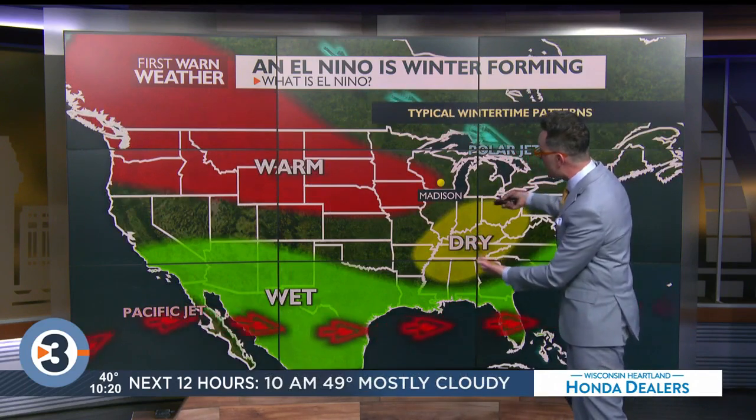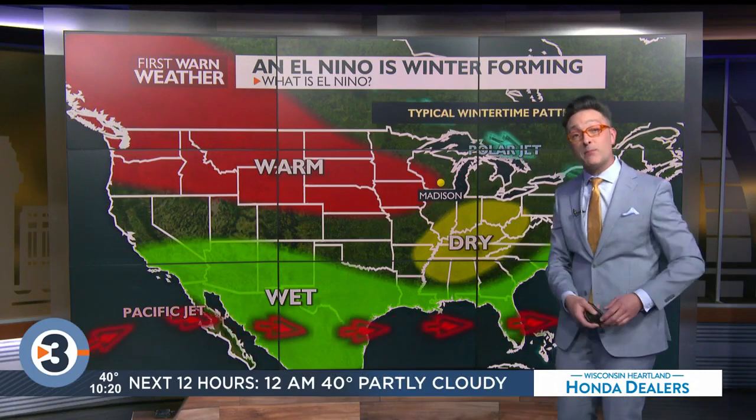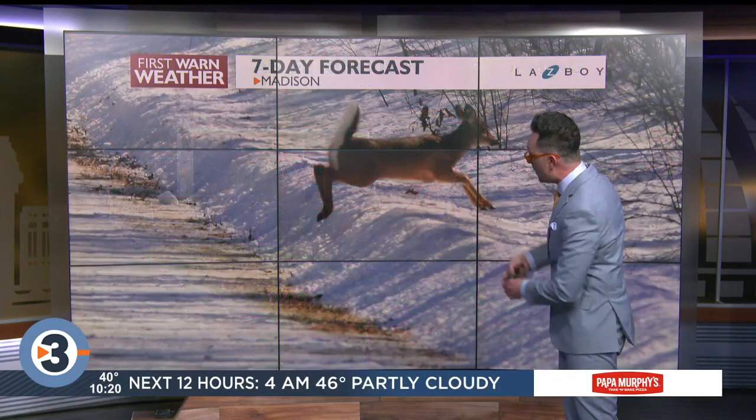And what we see here in the upper Midwest is warmer than normal temperatures. It tends to be drier, so less snowstorms, less cold snaps. It doesn't mean we can't get a cold snap or a snowstorm. It's just the chances of them are less during an El Nino weather pattern.